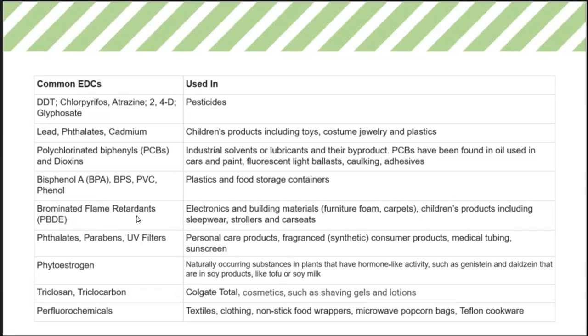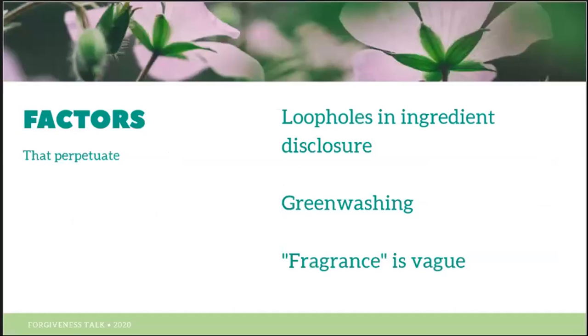But this is a pretty extensive list across not just personal care products, but across the board. You see things like BPA-free plastic, BPS-free plastic, different things along those lines as well. Again, I'll make sure I share all of these with you. This is a lot of information to cover in a very short amount of time, and I'm barely touching the surface.